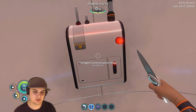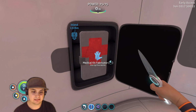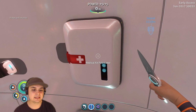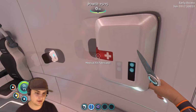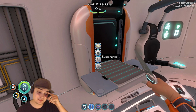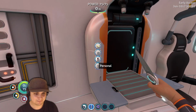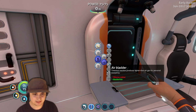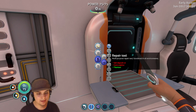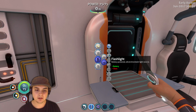I still have a damaged communication relay. I need to make a repair tool also. Cool. We have another med kit. I think they take... Oh, yeah. They slowly regenerate. Okay, so I should always take one from there. All right. Still learning, you guys. We're how many episodes in? We don't even have a fixed communications relay. So how do we fix that? What repair tool? Cave sulfur, salt deposit. Okay. We have salt deposits. We just need some cave sulfur.